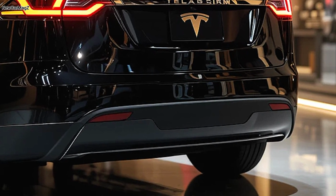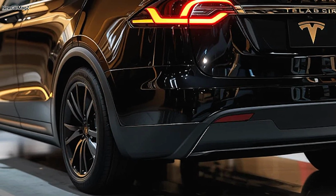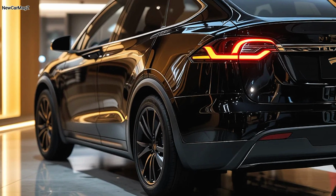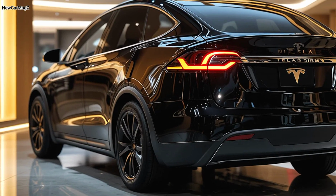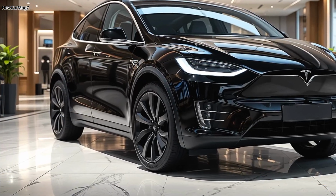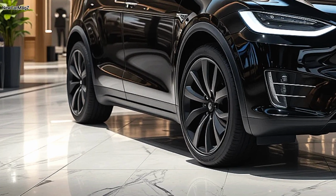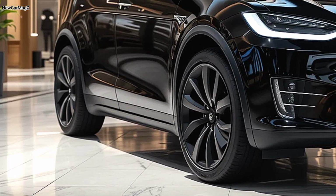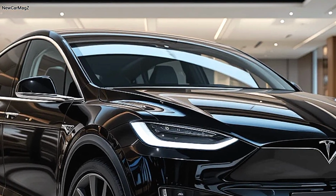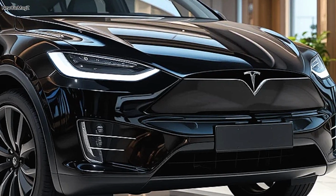Autopilot and full self-driving are still optional upgrades. The 2026 model includes Tesla's latest hardware, they call it Hardware 5, with improved sensors and onboard processing power. Basic autopilot comes standard, offering adaptive cruise and lane keeping, but full self-driving still costs extra and still isn't fully autonomous. It's improving, but it's not hands-off yet. Still, even as it stands today, driving the Model X is both exhilarating and relaxing, a rare combo.